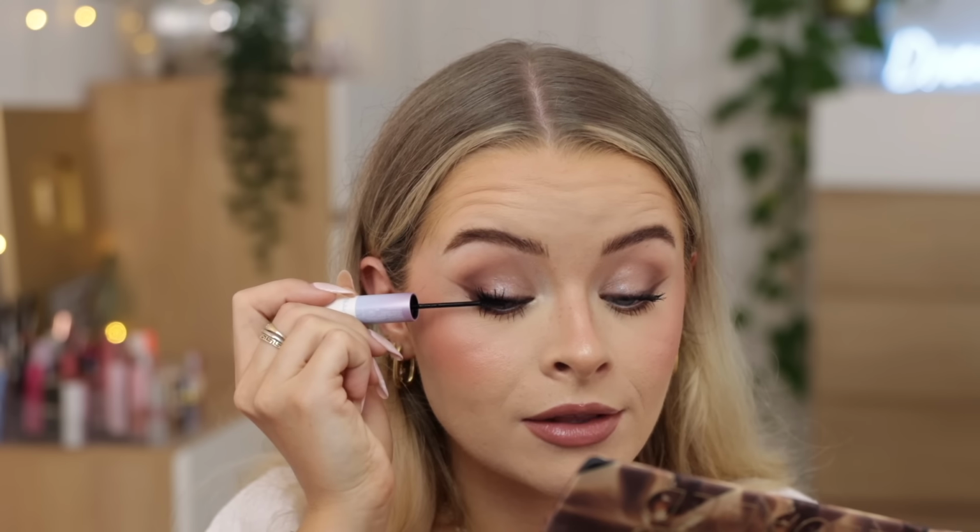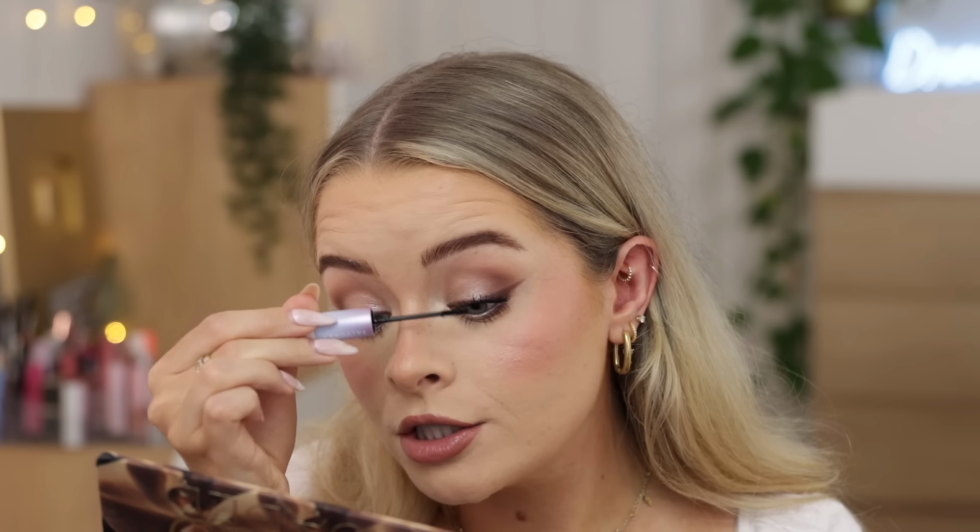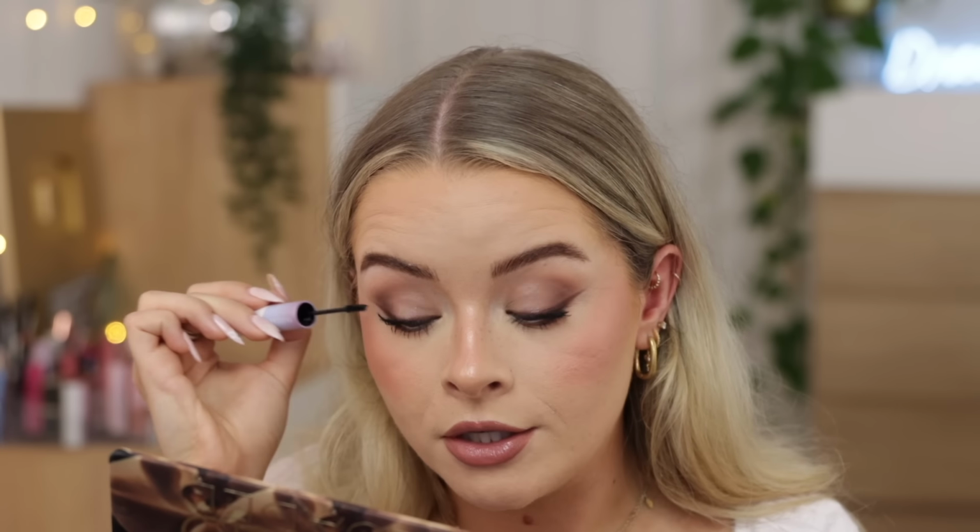But guys, I panicked when it came to my lashes. They were the last thing that I was doing. I was going to use some of the lashes that I got sent recently from Lily Lashes because everyone was like, oh, I think those are your wedding lashes. Those look absolutely stunning. But I didn't know if they were too much. And looking back on the pictures, I kind of wish that I'd used those because I feel like my lashes just were not looking on top form.